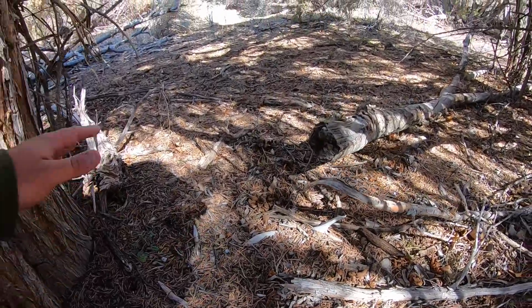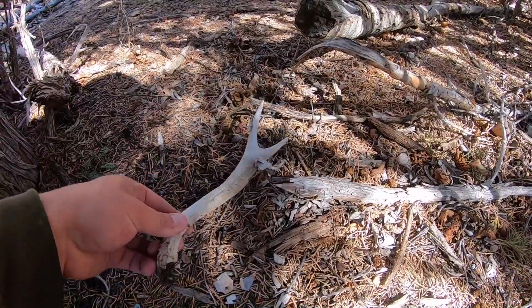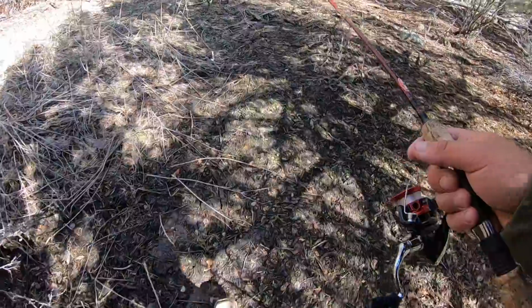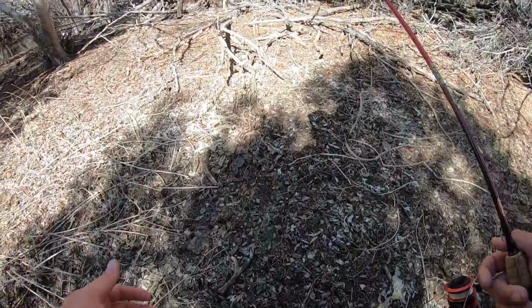Well guys, I was just walking up the creek here and look what I spotted. Check that out. A little two-point antler just right underneath this cedar tree. Not only are we catching fish, but we're finding sheds while we're at it. Dude, doesn't get much better than that. I just love fishing little creeks like this because you never know what can happen.